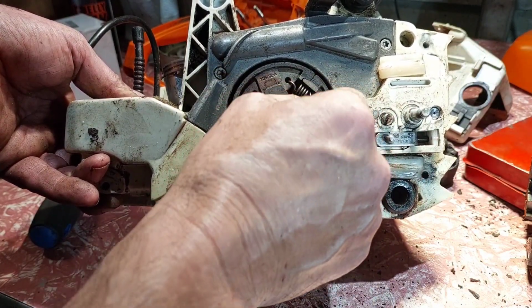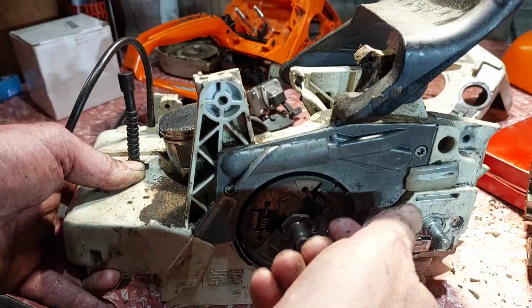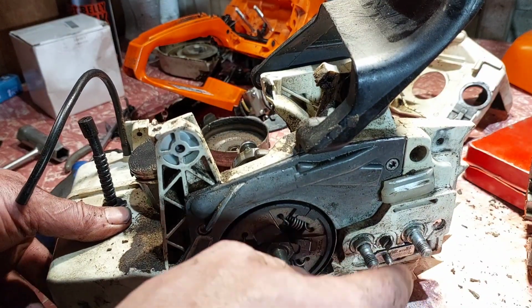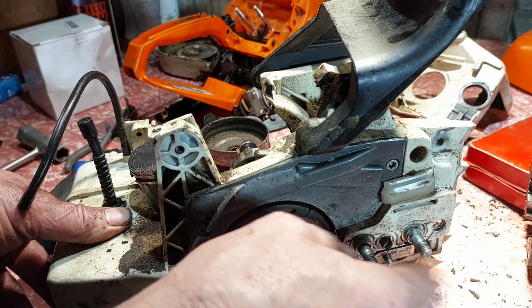So that's for the bar. But yeah, screws with that. These threads are not very big, so I don't know how it's going to come out. I hope I don't damage that.